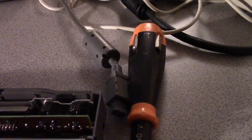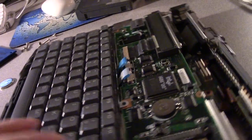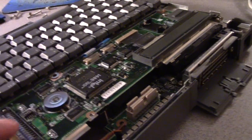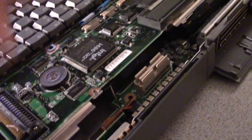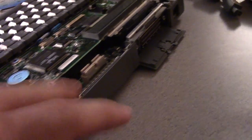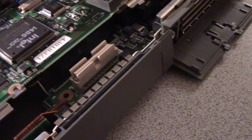The motherboard is typical of early mid-90s laptops. It wasn't until much later that they started building everything on one board. But you've got the board on top, which contains our processor and our RAM. This is like our north bridge, and the south bridge is on the bottom. It has all the connectivity, interfaces, and other wonderful things.